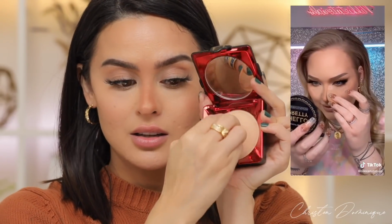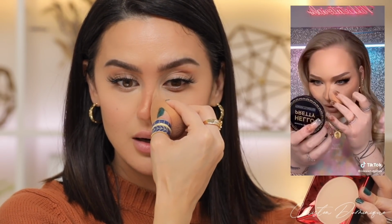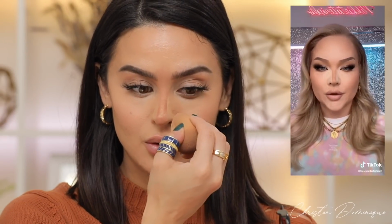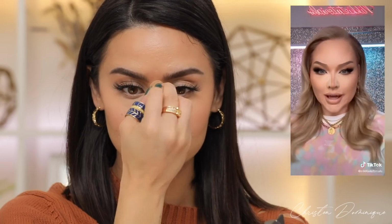You take your face powder. Take a face powder. And a dry beauty blender. A dry beauty blender? Oh, I have one. Match the sides. The more you bring this in, the smaller your nose is gonna look. So we're gonna make this as big as you like. Like literally, look how small that looks already. Don't forget the bridge. I'm gonna make that nice and light as well.